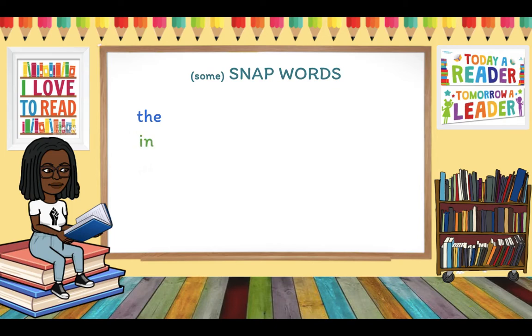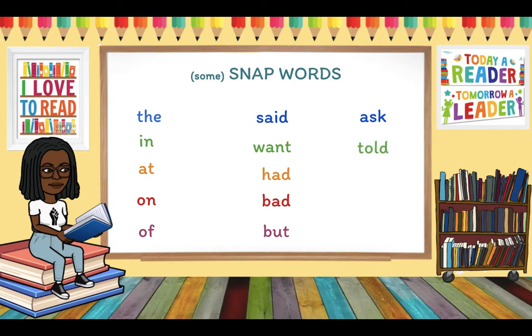In, at, on, of, said, want, had, bad, but, ask, told, to, about, and go. These are a couple of the snap words that we should know, friends. When we see these in our book, we should be able to read them in a snap, okay?